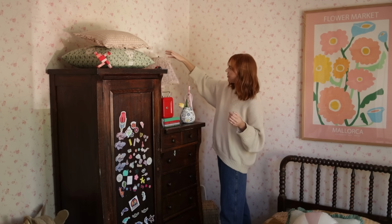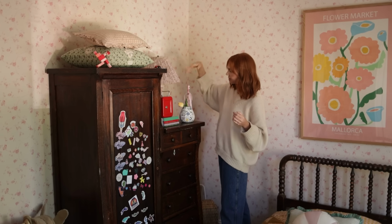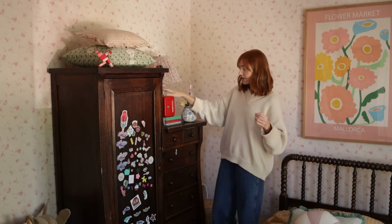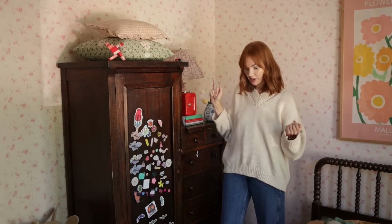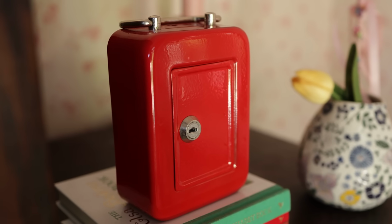This is her cute little fabric lamp. I love the pleats in this. It's just really fun. She has her piggy bank, which she has probably at least $100 in there because she goes through all of our stuff and collects all the money.